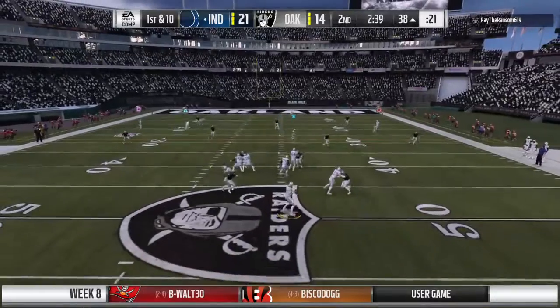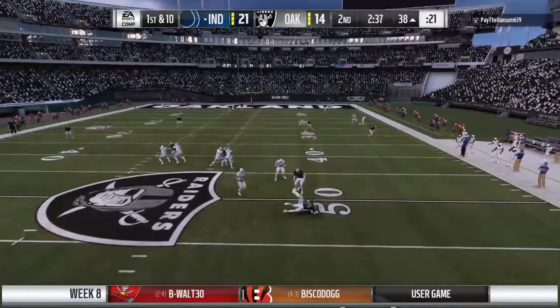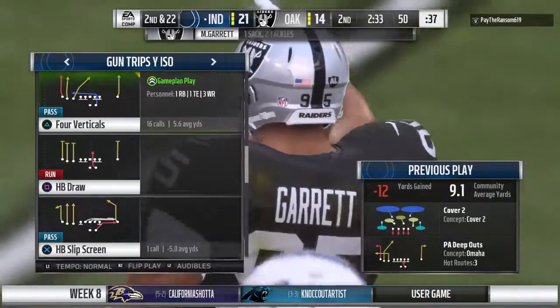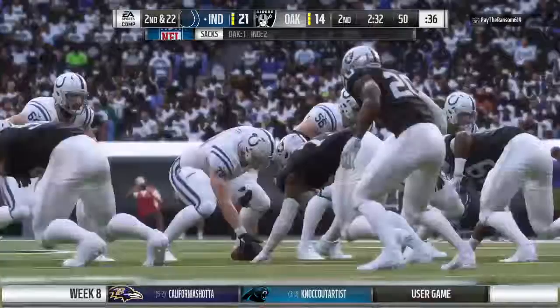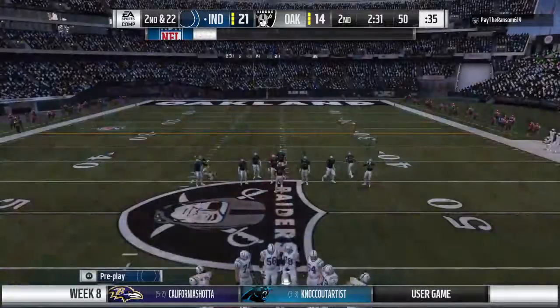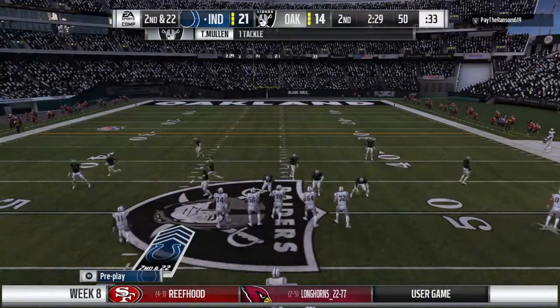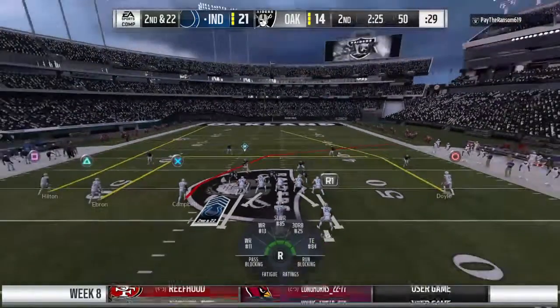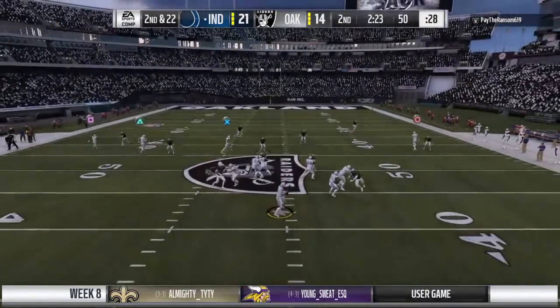Luck on 1st down. And down he goes. Brought down, a Raiders sack. Myles Garrett in there to drop him for his 5th sack of the year. That huge loss on the sack makes this job much more difficult. It's now 2nd down and 22 yards to go.